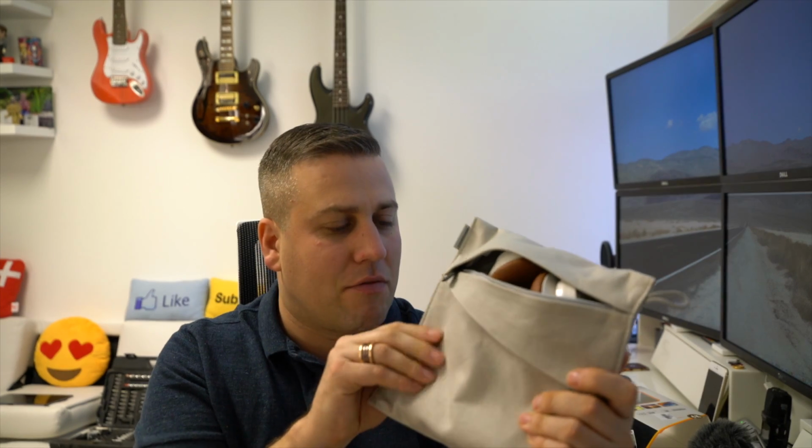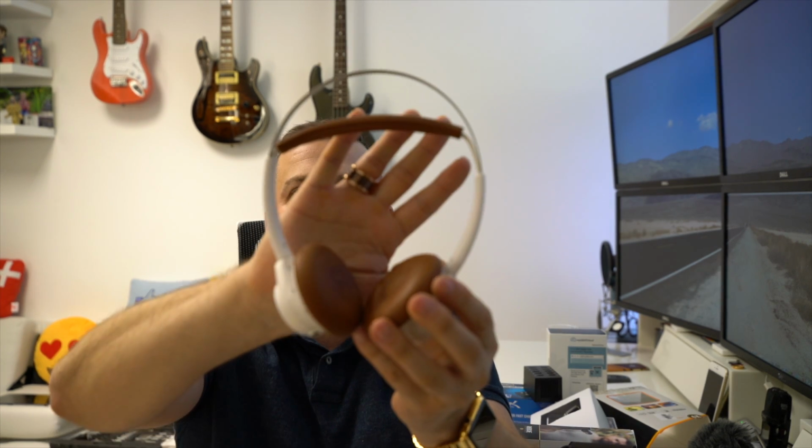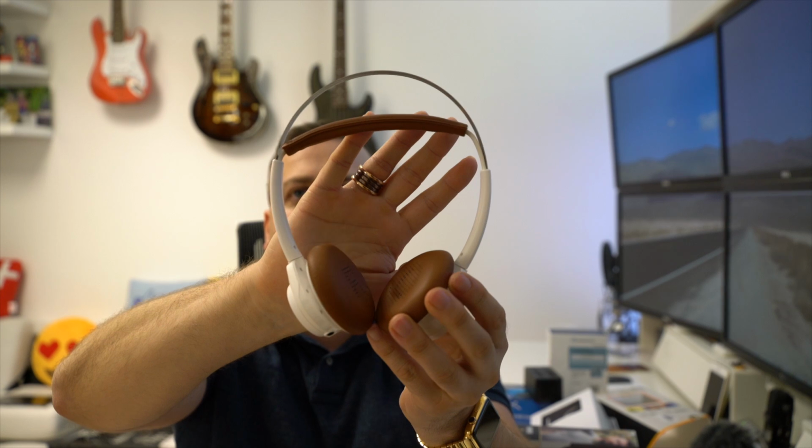It's like a kind of khaki type material, like a really, really thick cotton. And then inside the bag, you get the headphones themselves, and just look at them. They really are very, very nice indeed. Really, really high quality. And the thing I like about these, they last a very, very long time with the inbuilt battery. Completely Bluetooth and NFC.